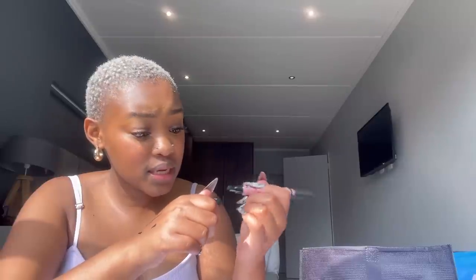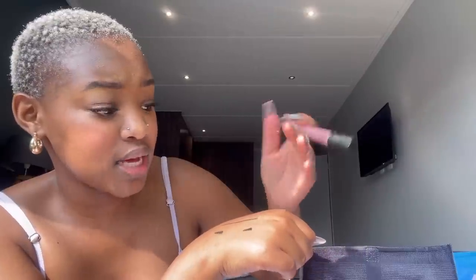I struggle to draw my eyeliner, and it's very pigmented. Oh my goodness. This is transfer proof, as you guys can see. I'm not even lying to y'all. Okay, I'm touching the lipstick because obviously it's lipstick and it's not matte, so it is going to rub off. But this, honey.